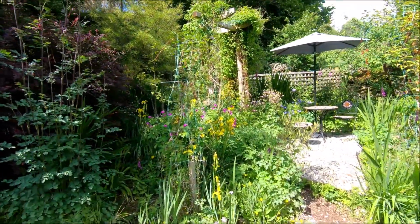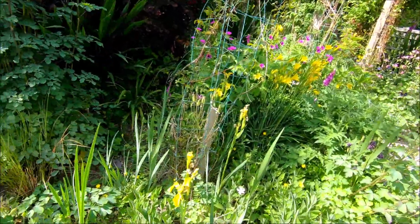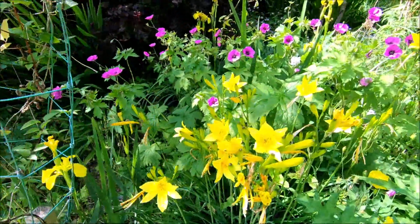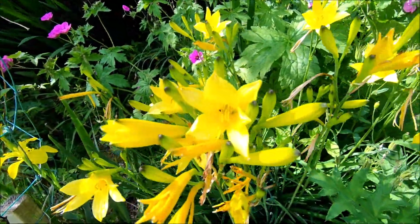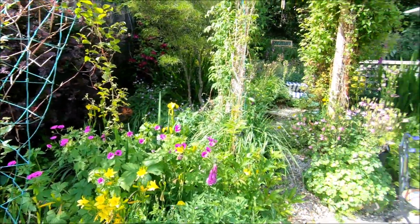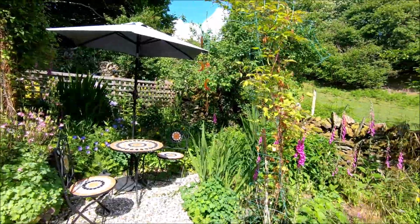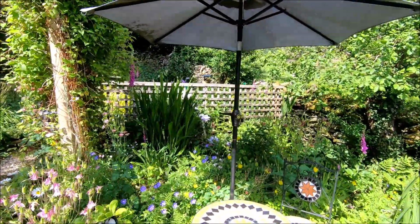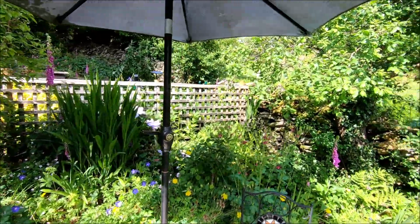Yeah, lots of the yellow iris sneaking in there, and there's these beautiful lilies, and they're really highly scented, especially in the evening. So we get a lot of butterflies, etc. on them. I was hoping you'd see some. I've just been sat there having a coffee before. That's when I decided to come round the garden.